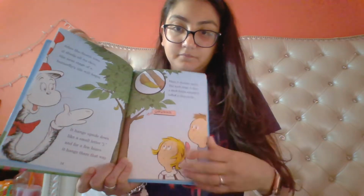After the 4th time it sheds all its skin, the next stage of a butterfly's life will begin. It hangs upside down like a small letter J, and for a few hours it hangs there that way. Then it changes again. The next stage is this. A shell forms around it called a chrysalis. Inside the chrysalis, the caterpillar keeps changing. All of its body parts are rearranging. For almost 10 days, it can't move and can't eat. Then one day, a butterfly's change is complete.